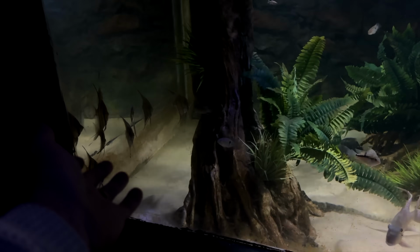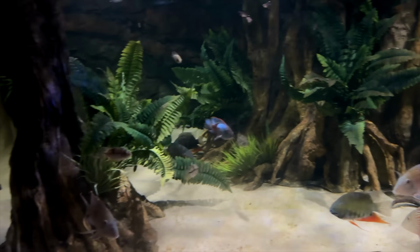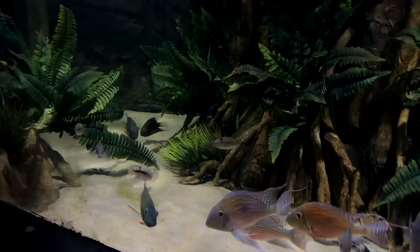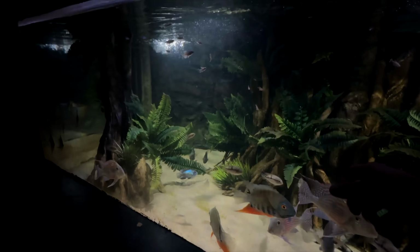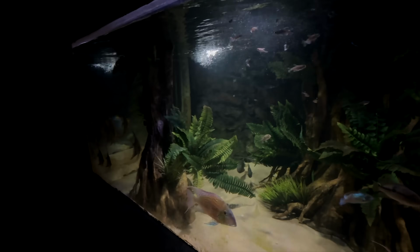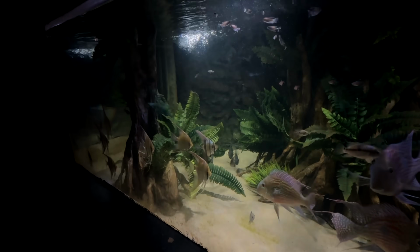Man, this sucks. When I first added these guys in, they were swimming all throughout the tank. Now they're just packed over there a lot of the times. I can get them to come out. Just come over here, give it a little tappity tap, tap, tap. Come on. Everybody come on. Here they come. Come on, guys. They know what I'm doing. Here they come. I told you.